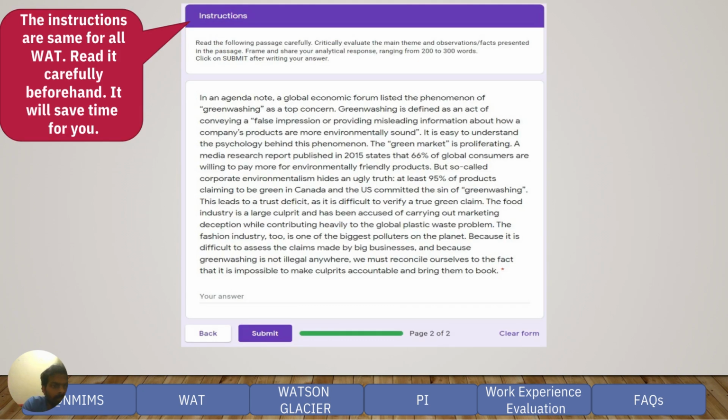The instructions regarding this are the same for all VAT. Read them carefully beforehand. It will save you time. Read the following passage carefully. Critically evaluate the main theme and observations or facts presented in the passage.